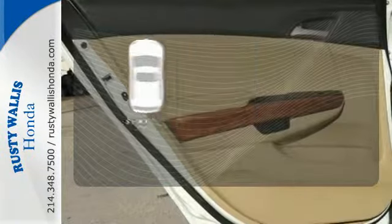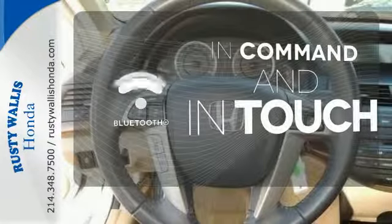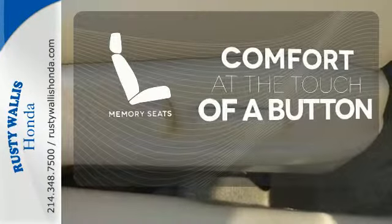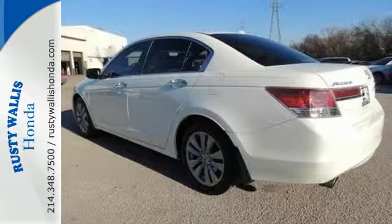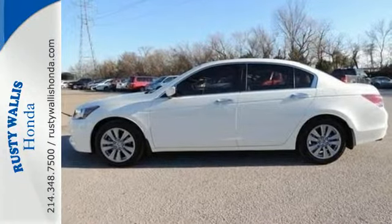The sunroof gives you fresh air for your drive. Keep your hands on the wheel and eyes on the road with Bluetooth. Get comfortable with the touch of a button thanks to the memory seats. Critics and consumers alike love this Accord, making it one of the most desired cars in its class. Test drive this one today.